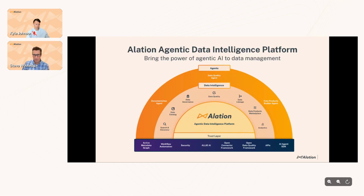This is a quick view of the platform. I'm not going to go through it in detail other than to say that we have a lot of rich capabilities around metadata management, active data governance, intelligent agents that are layered on top of that, which we talked about, and data lineage capabilities, et cetera. So this is the platform that allows us to scale data management with our teams that don't always have a lot of resources by using automation that's in the platform itself.